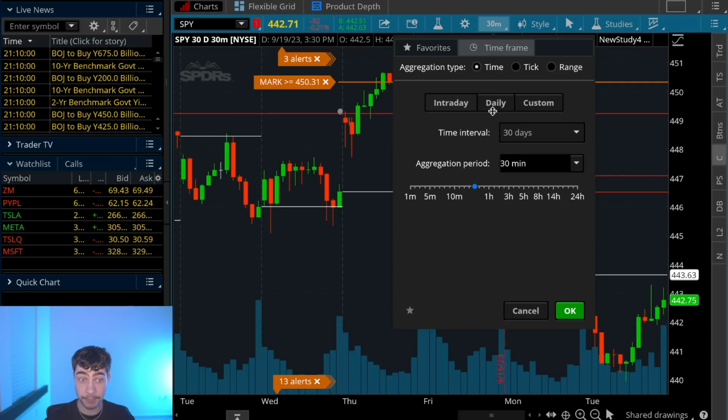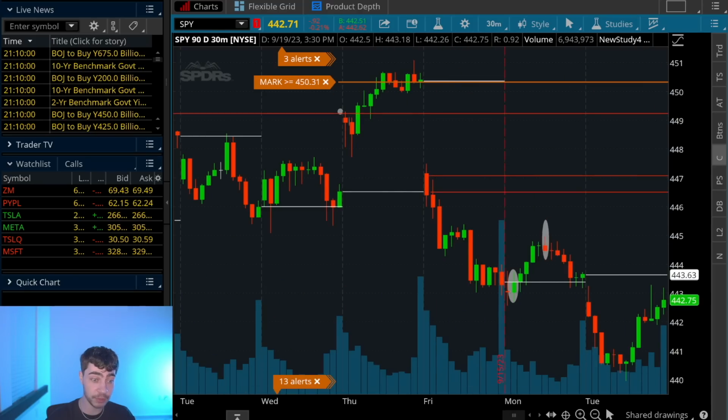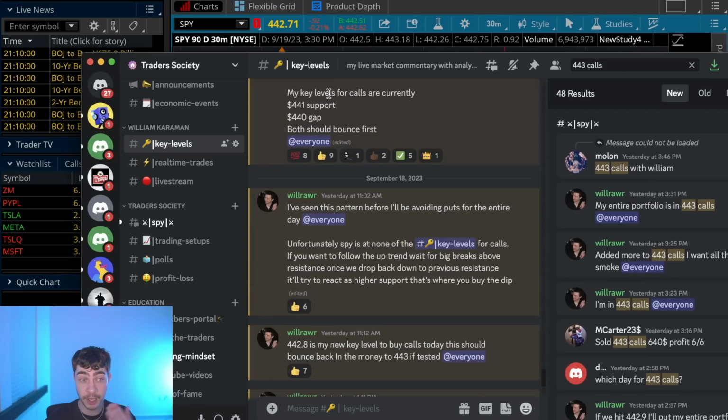Just to quickly recap the overall day, this was very, very simple, man. Everyone should have been green. It's written in stone. It's in the videos. It says right here, my key levels for calls are currently 441 support, 440 gap. Both should bounce first.